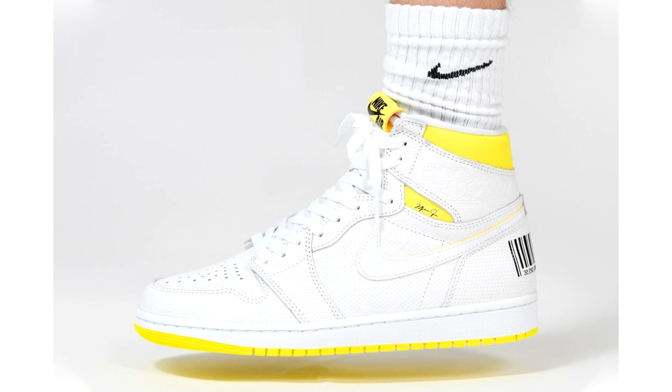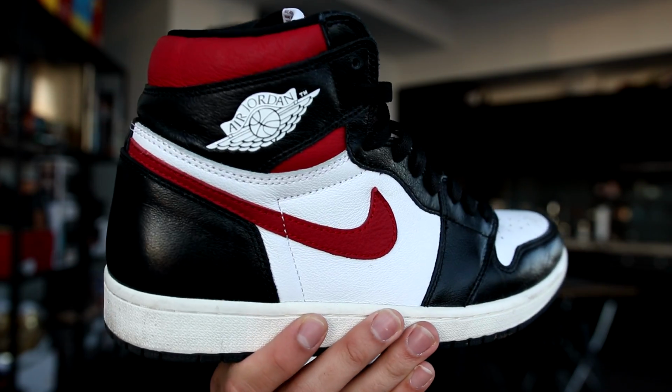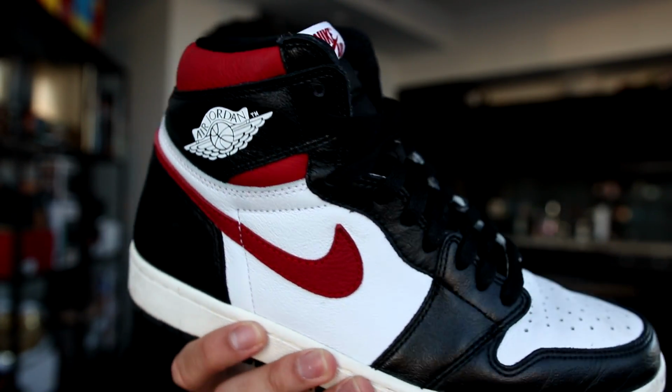I think these are better than those first class Jordan 1s. I think they're better than those satin Jordan 1s that just came out recently. The materials on these sneakers are solid. The colorway and color blocking is really solid as well. And I know the resale prices for these can't be that high right now because they sat for super long.